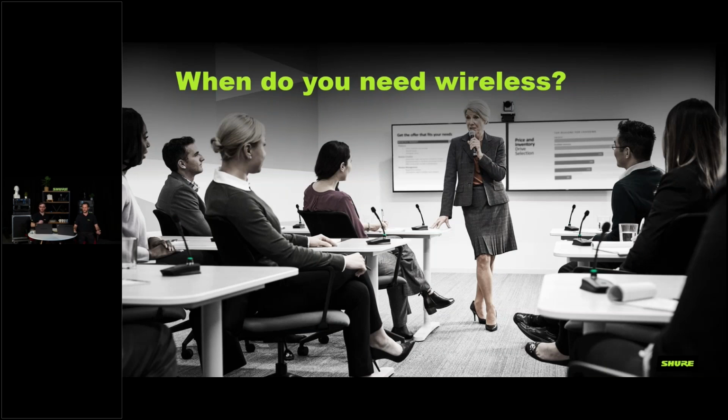Another example is in some kind of presentation situation like this, particularly for training. The other thing you might notice for this application is that all the tables will be somewhat movable. So for applications where you can move the tables around and you don't always know where you're going to need the microphones, having them be wireless is a very, very good option indeed.